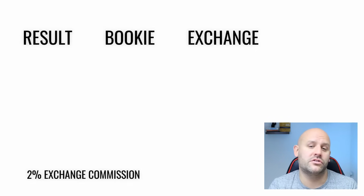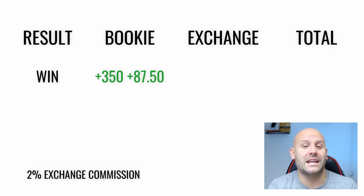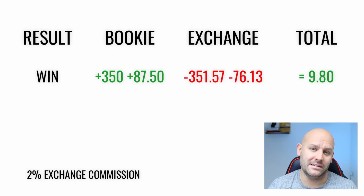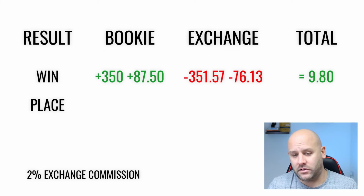So if the horse should win, you win £350 with the bookmaker, you also win £87.50, bearing in mind our place market odds were 1.875, and we lose our money on the exchange that we outlaid to cover that liability of £351.57 and £76.13, leaving us a total position of plus £9.80, no matter what happens. However, if the horse doesn't win and the horse places, the numbers are slightly different.